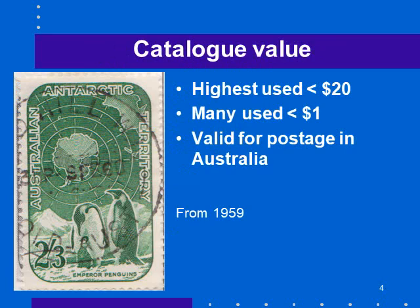Now, the catalog value is not high. I think the highest used stamp catalogs at less than $20. Many or most of the used stamps are less than $1. They're the standard 20, 30, 40 cent catalog value. Now, they were valid for postage in Australia, so that's why so many got used. If they'd only been used in the Australian Antarctic Territory, there wouldn't have been that many used.